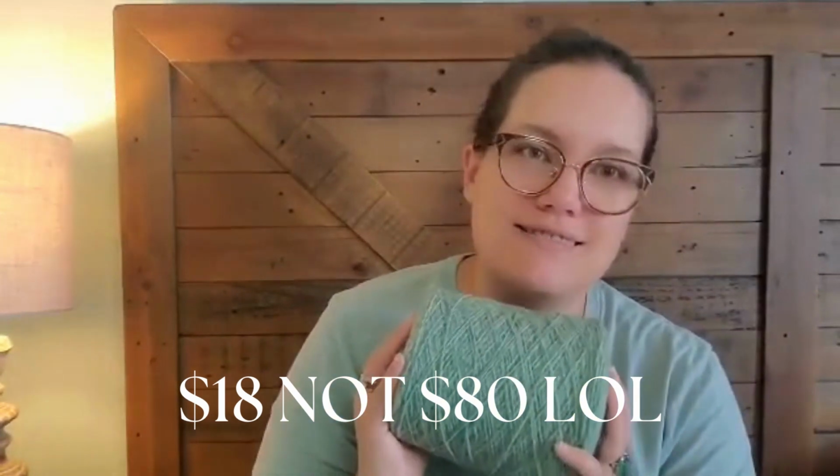You could get several projects from one cone, and I love it. Some people say that it's a little rough on their skin, that they don't care for it. I don't mind. And once you wash it once or twice, which you do need to do, there is still quite a bit of the spinning oil on this yarn, which is part of why it is so affordable. They don't have to spend the time and the money to wash all that out before they sell it.